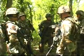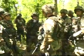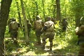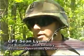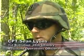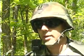Today, attack company from 128 Infantry Battalion is conducting a squad live fire lane, and we're doing a passage of lines, moving through the objective area, and doing a follow-on mission, which is knock out a bunker. It's a good first training event for these guys. A lot of stuff that they'll need to learn for the future, and stuff that they haven't seen before since basic training.